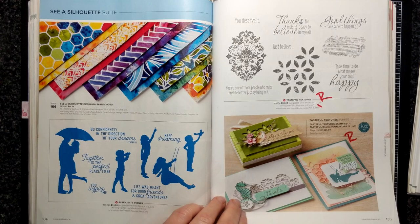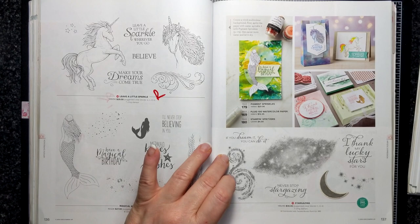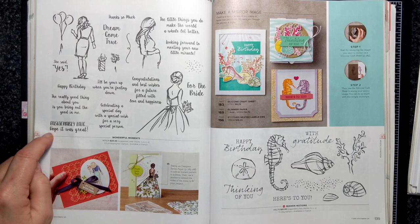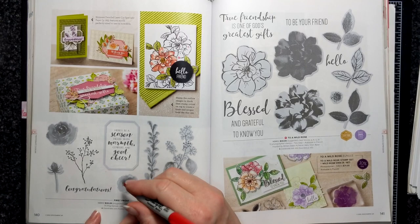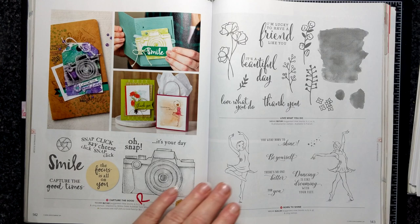On 136, Leave a Little Sparkle, retiring. The Magical Mermaid Cling, retiring. The Stargazing, retiring. On page 138, Wonderful Moments, retiring. And the French version. First Frost, retiring. And the French version. And on page 142, Capture the Good, retiring. And the French version. And Born to Shine, retiring.